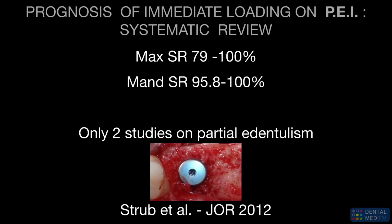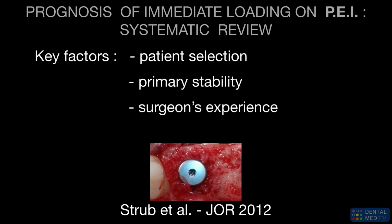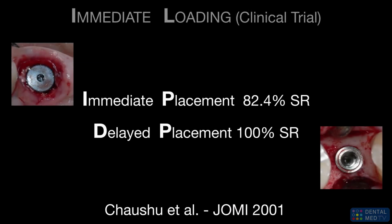A systematic review from STROBE shows high results in the mandible and wider variability for the maxilla, but only 2 studies are on partially edentulous patients. Some key factors are underscored by the authors: patient selection, primary stability, and surgeon's experience in order to have the best results with this procedure. Remember that this is where we started.